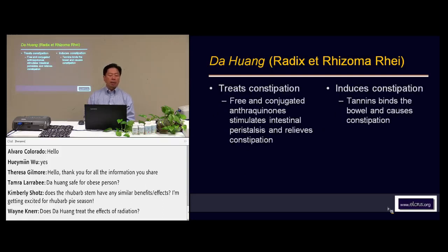Okay, Da Huang also has an interesting paradox, and that is it sometimes treats and causes the same condition at the same time. And what I mean by that is you can use it to treat constipation. So what happened is it's the anthraquinones, which are part of the active compounds, that actually induce peristalsis and treat constipation. These are easily water soluble and they are extracted out of the herb best if you cook it for only about 5 or 10 minutes. But when you cook the herb in decoction for too long, the anthraquinones are deactivated and the tannins are extracted out of the herb, and tannins cause an astringent effect and cause constipation. So to get the best out of Da Huang to treat constipation, make sure you cook it in decoction only for 5 to 10 minutes. Otherwise, if you cook it for too long, let's say half an hour or longer, you actually end up with the side effect of inducing constipation.